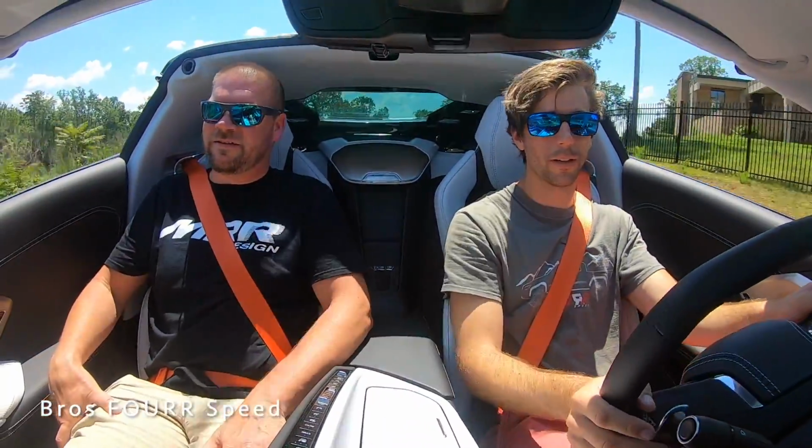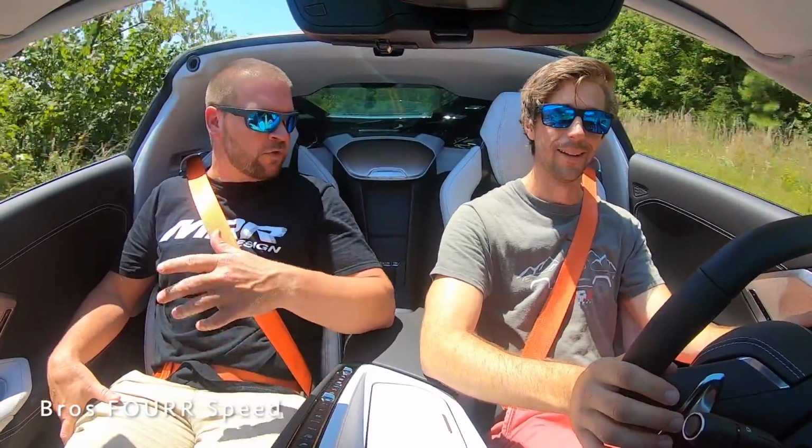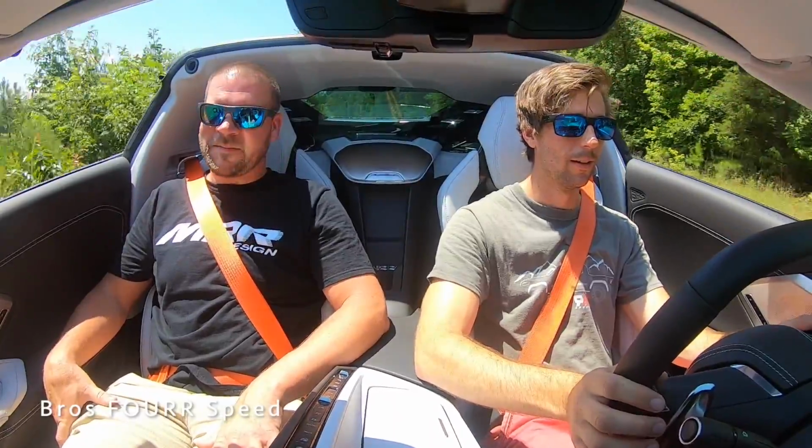Man, the top-down experience just adds even more to it, doesn't it? It does. I wasn't all about it at the beginning, but once I started taking it off, I'm like, okay, when it's nice out, as long as it's not too hot. In traffic it's not nice, but with the cooled seats and the AC blasting with the top off, it's comfortable. This is definitely nice. I'm probably going to be driving with the top off as well.